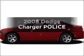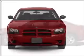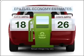Get noticed in this 2008 Dodge Charger. Everything you need under one roof with this great vehicle. Low emissions and the good fuel economy offered in this vehicle are important to you and the environment.